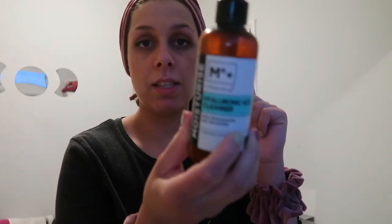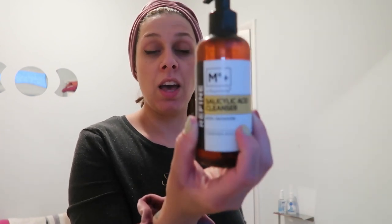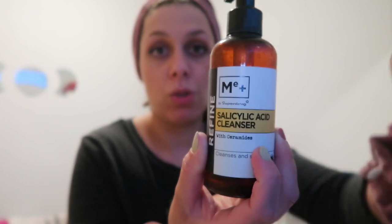So when I double cleanse, I first use this hyaluronic acid cleanser from Superdrug. That's the Me Plus line from Superdrug. I like it, it moisturizes the face, but I don't really use it by itself. If I'm gonna just cleanse my face once, I'm gonna use this instead, which is the salicylic acid cleanser. And I know what you think, that it's no good to use salicylic acid when you're pregnant, but that's just a cleanser. It won't stay on my face. I rinse it off straight away, so there's no harm in that.